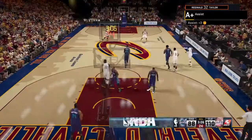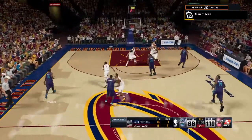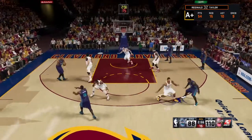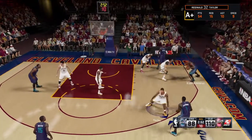Finishes it off with a one-handed jam. No challenge from the defense. Another triple double in my book. And I love the choice there, partner. Another triple double in the book. Yeah, that's invisible defense leading to a very visible finish.